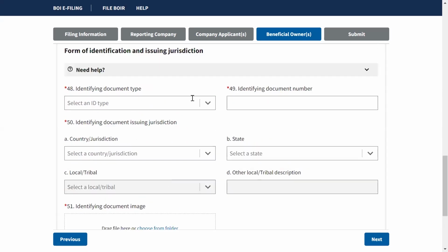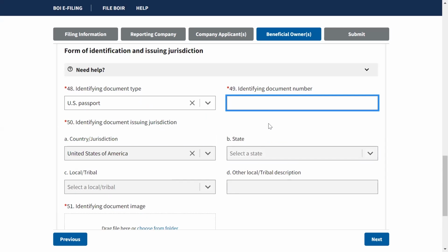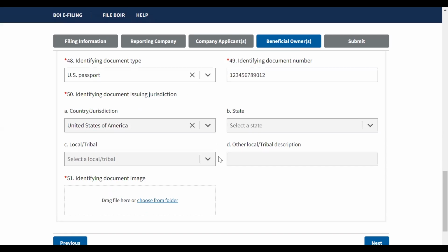Number 48. You would have already done this if you got your FinCEN ID, but since you didn't, now you have to get your identifying document type. You could use your passport or your driver's license. Those are the most common. Include the number from your ID in box 49. Question 50, enter United States, and then enter the state that issued your ID in B.